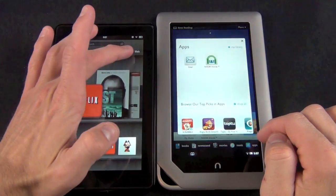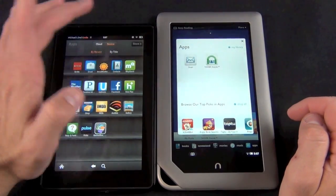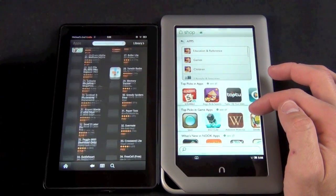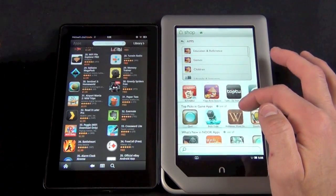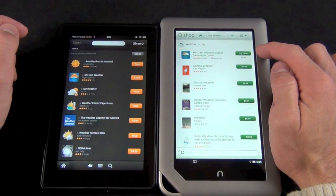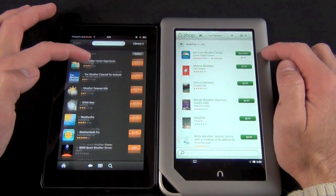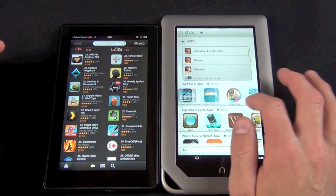The app environment is also significantly more extensive on the Kindle, where you can find many popular Android and iOS apps which have been ported over to the Amazon store, while the Nook store is significantly smaller with an inadequate selection of very basic apps. So for example, there are many free weather apps available on the Kindle, but there is only one weather app in the Nook app store and it's $4.99. However, very popular apps like Netflix, Hulu, Pandora, and more are available on both platforms for free.